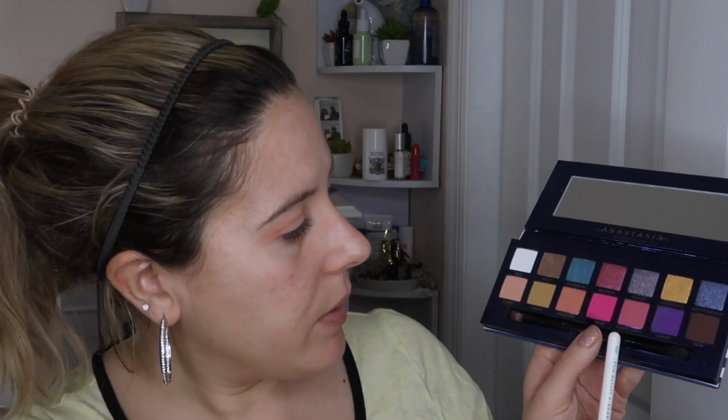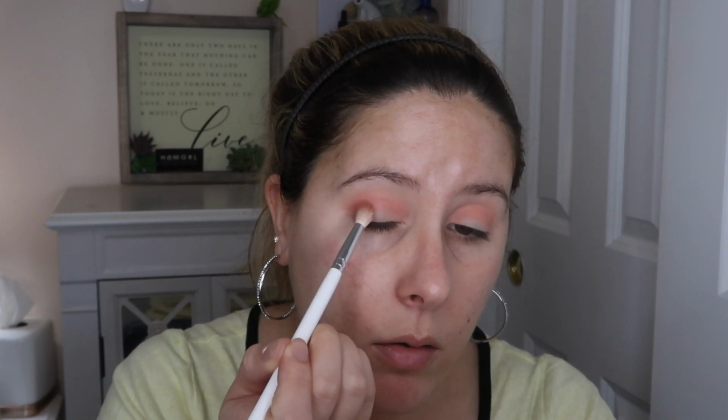Now let's go ahead and deepen up this pink a little bit by going into the shade Monte Carlo. Again, I'm just gonna throw it right in the crease just to deepen that up a little bit. And then when I don't have a lot left, I'm kind of smudging that on the outer portion of my eye.